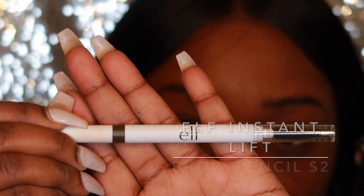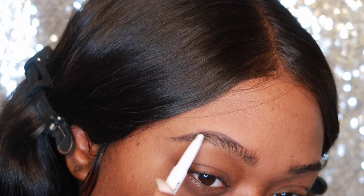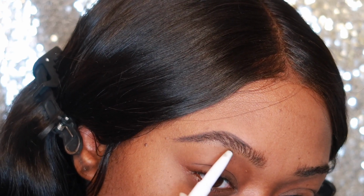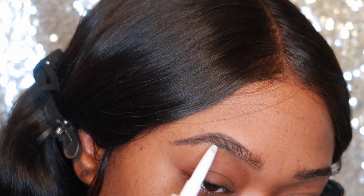Okay, so first we're going to be starting off using the Instant Lift Brow Pencil by e.l.f. Now, these pencils retail for about $2. You can find these at your local drugstore like Walmart, Ulta Beauty. I'm sure there's tons of other places that sell e.l.f. products, but those are just the two places I typically purchase mine from.